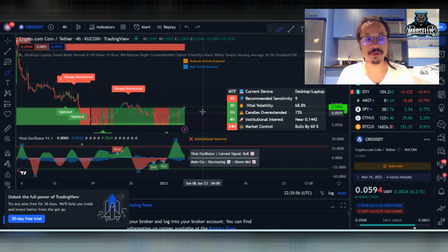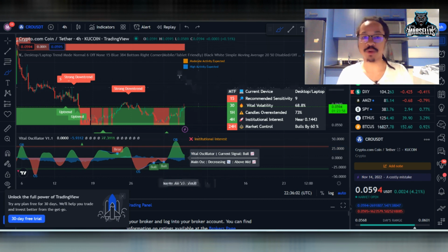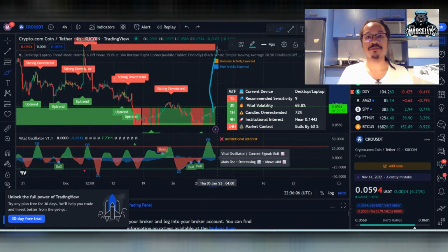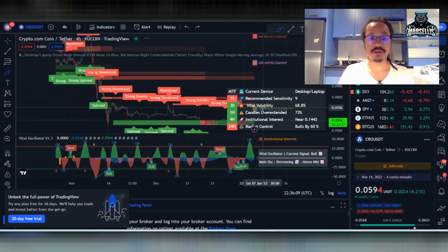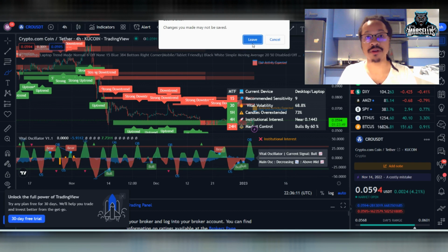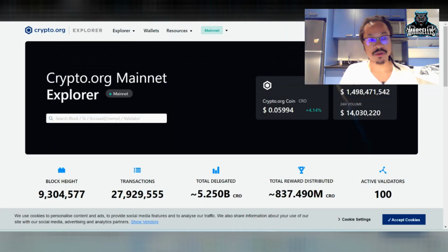Now that we're seeing the pullback here on crypto.com coin, it's looking like it's leveling out and like we're about to have another buying wave coming in. That's just what it's looking like, but we're just going to have to wait. Obviously, we have some more resistance up here at 7 cents. But like I said, the technicals do not matter whatsoever because of Bitcoin. Everything's following Bitcoin, so we're just going to have to keep following it like that. But anyways, let's go ahead and move on from here.